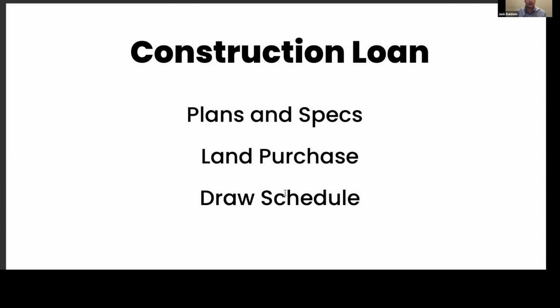They have different loan offerings, as you know from experience, but there are opportunities where you can use that land purchase as part of the collateral for the purchase of the home with the construction loan. There's ways that can be combined. Again, that's more of what a loan officer would talk about, but it's important to ask those questions as you're talking about the land purchase.